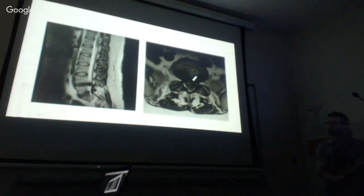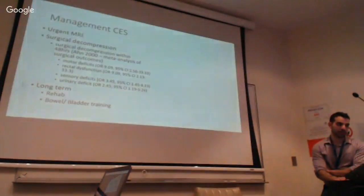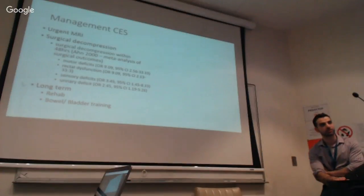I know the neurosurgeons will hopefully talk to you about this already. We consider it a rare disease as well. And the treatment is basically an urgent MRI, like it's happening now, not just in the next hour. And urgent surgical decompression, because we know the earlier we get to this, the better they're going to do long term.